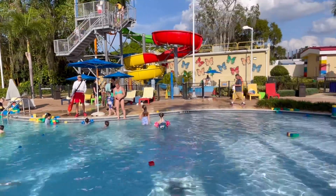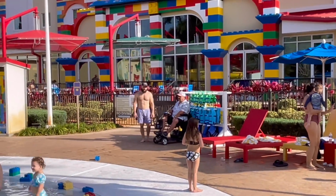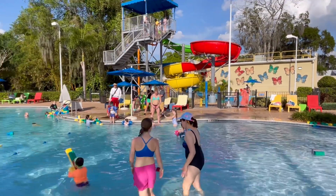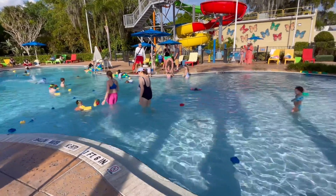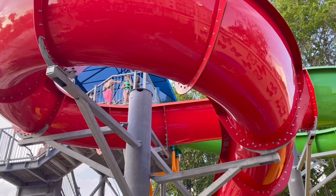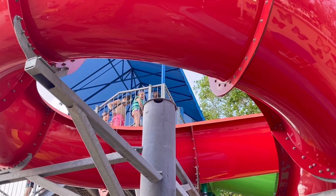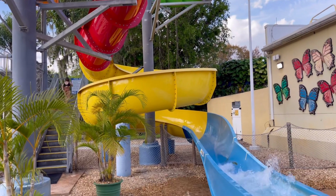And one thing I think is great is that they offer these little life vests over here for kids who might not be a great swimmer. So Molly is wearing one of those. And it's just a great relaxing area to cool off and have some awesome fun. There she is. She's gonna go down this big old slide.